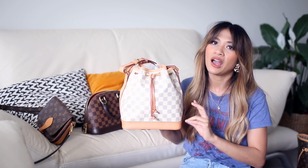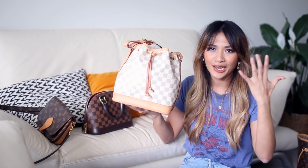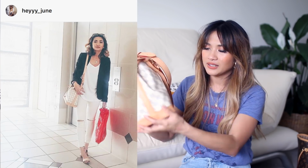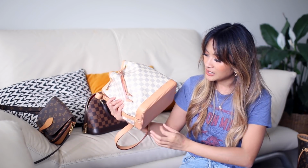Again, this is something I haven't reached for or worn this year, just because I've had an influx of Chanel pieces and I've been loving styling those lately. But it's still a gorgeous little piece, and it's definitely something that I want to wear again this summer. It's the Noe BB in Damier Azur. It's in amazing pre-owned condition. Like, the vachetta is still pretty dang light.